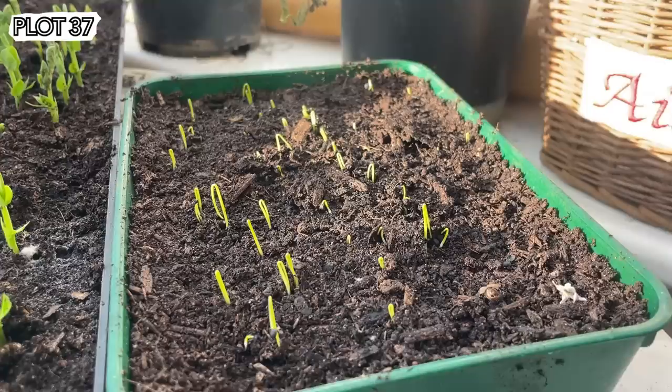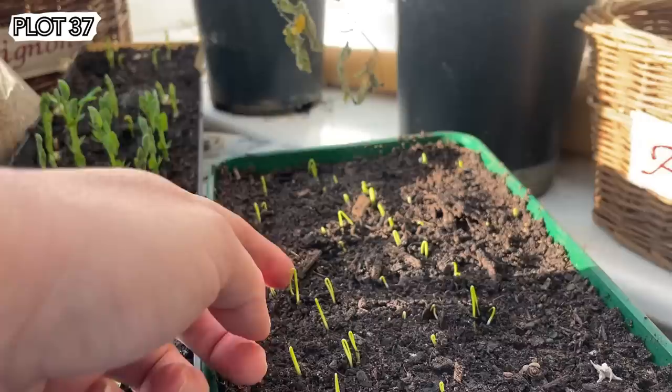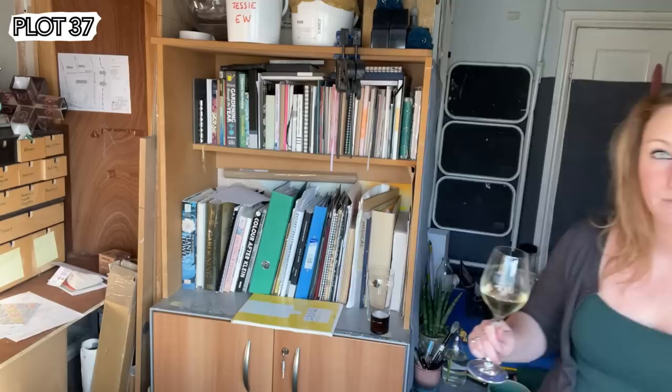They have been so slow to germinate this year. And I've heard that from so many other people as well, that their onions are just hanging about, not doing anything. Anyway, they are up now. So things are moving on, which is quite exciting. But I was just talking about the weather, because, you know, weather's a favourite subject.